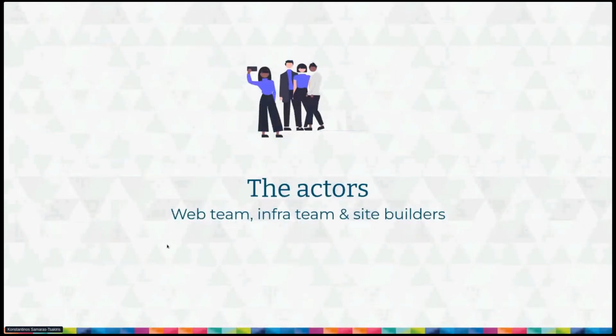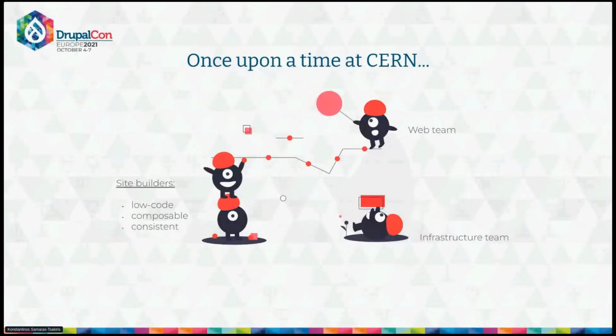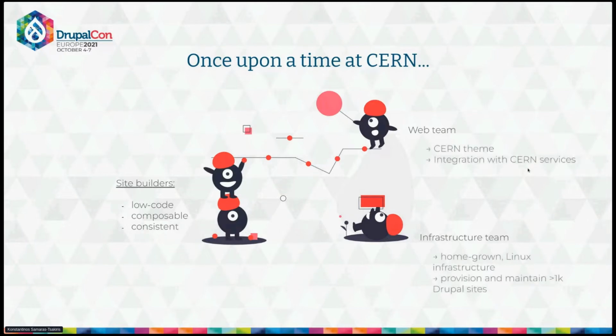First of all, our actors, because it's always about the humans first. Once upon a time at CERN, there was a web team, an infrastructure team, and a community of site builders. The site builders could already build websites with other means, means that required coding knowledge, that essentially required them to be web developers. But what they really wanted was a low-code platform that was composable, with reusable pieces, and that provided a consistent look and feel that could reinforce CERN's brand to the public. So that is what the 2 engineering teams came together to provide for them.